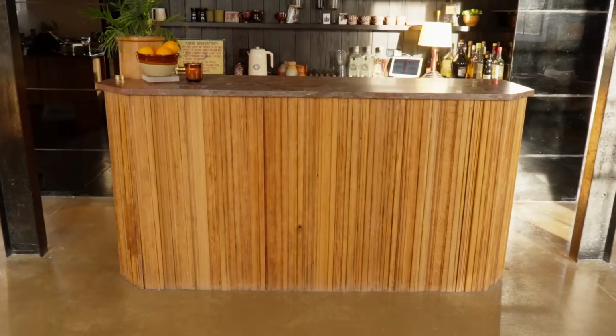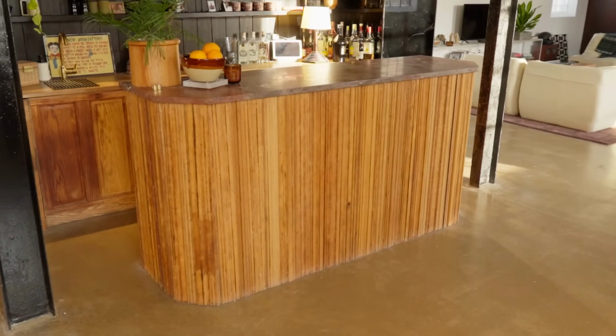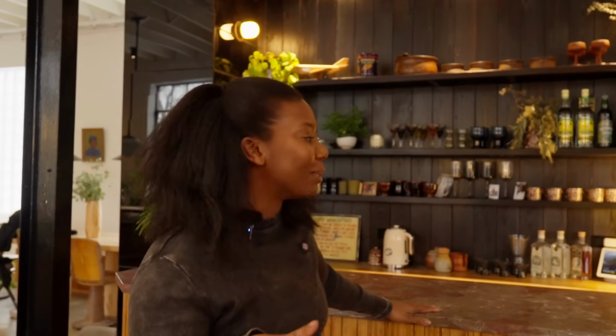So starting with our front bar, you guys are probably already wondering, why do you have such a large bar moment in your house? Honestly, my partner Kyle and I love to entertain. I actually grew up with my parents having a home bar, and it's a place that we would all get together. So it was really important for us to have that same experience. But the materials is where things get a little different.